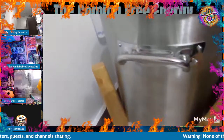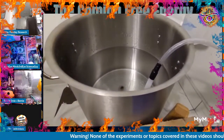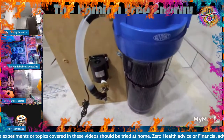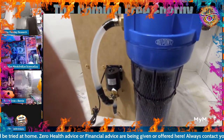So we got the tank. I got that all done. I put some water in it. I'm just kind of flushing things out. Just trying to get the thing fine-tuned, make sure there's no leaks. I got the filter there. This is kind of way overkill for what we need, but it's still good.